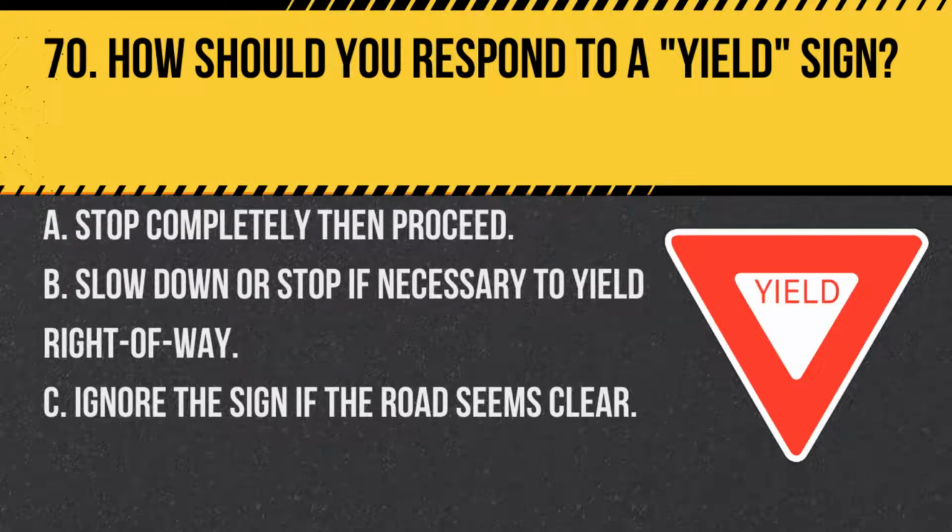Question 70. How should you respond to a yield sign? A. Stop completely then proceed. B. Slow down or stop if necessary to yield right-of-way. C. Ignore the sign if the road seems clear. Answer: B. Slow down or stop if necessary to yield right-of-way. A yield sign means you must give way to other road users if they are present.